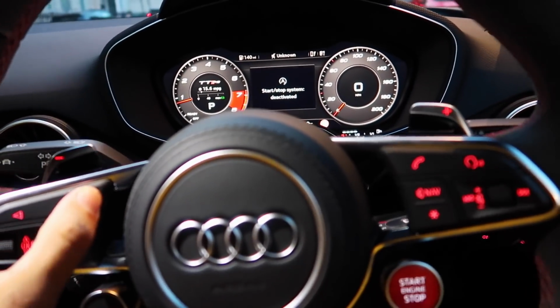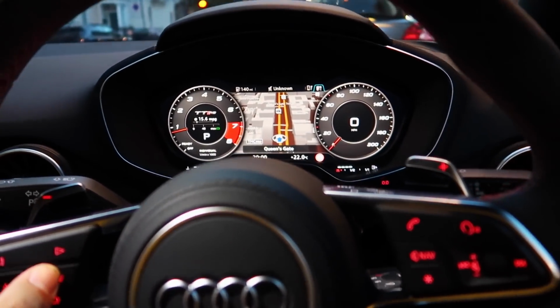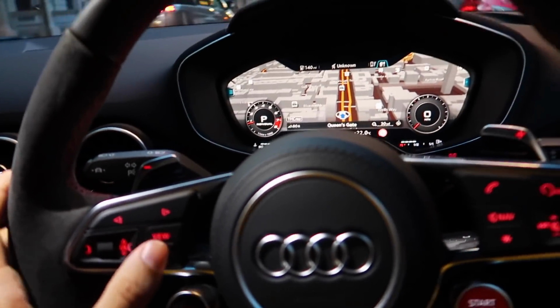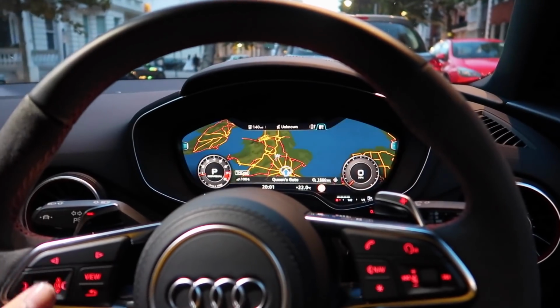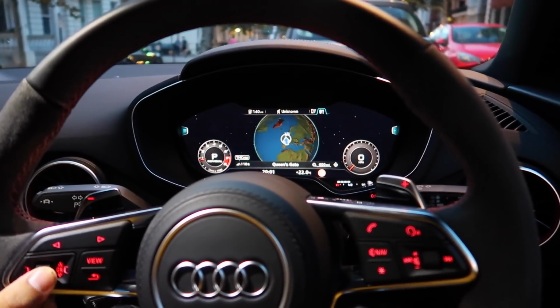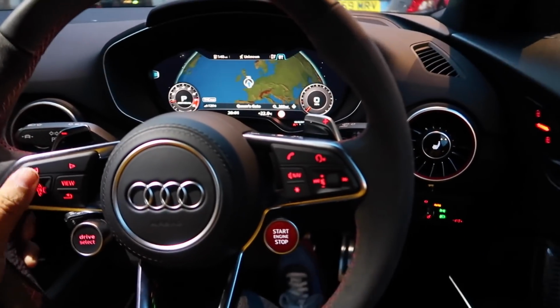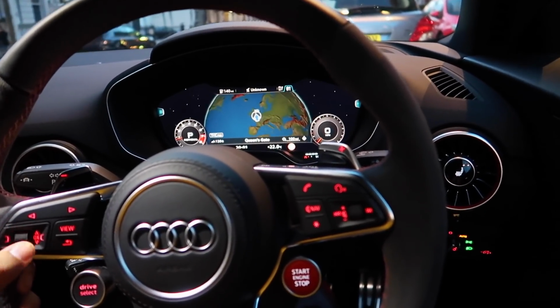But let's have a little look at something like this, so we can have a look at the view. You can just press view and see there, especially my little trick which I had. Hopefully it works. When you zoom out and you go into space. Woo! This is how flipping cool. I love the virtual cockpit in a modern Audi these days, honestly.